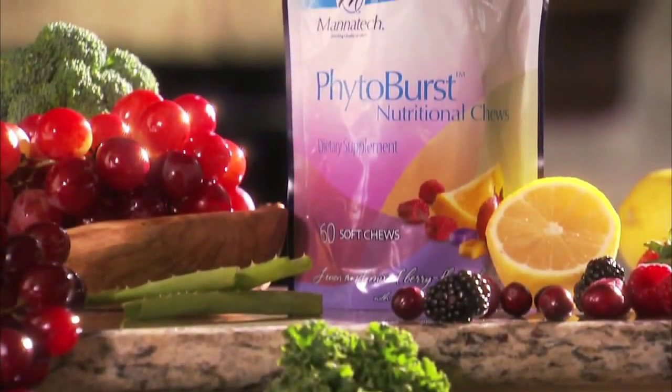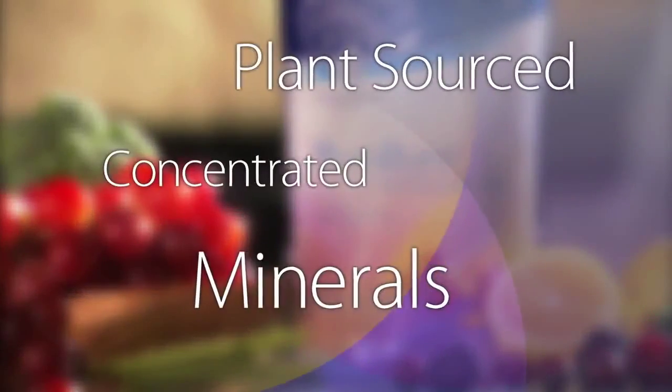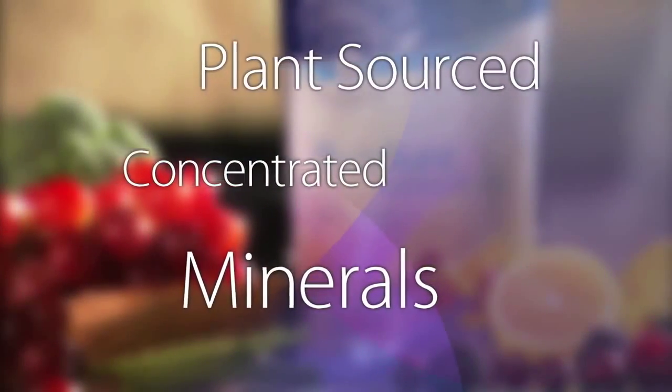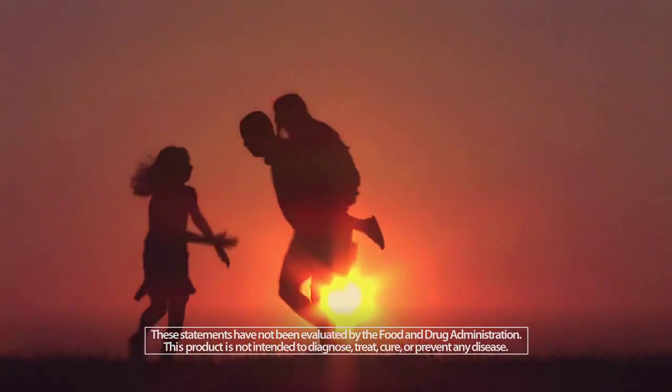It creates natural complexes of minerals that are much more soluble in the human body than the mineral itself would be. Mannatech's PhytoBurst Chews utilize this advanced technology to ensure each chew contains plant-sourced, concentrated minerals. Boost your energy and support your immune system every day.